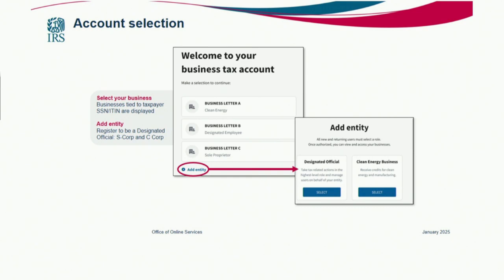Business Tax Account can be accessed from the Sign Into Your Account link on the irs.gov homepage. Like individual online account and Tax Pro account, a business taxpayer requires an ID.me account. So once you create that account, our system will match your SSN or ITIN to a corresponding EIN, Employer Identification Number. All the businesses that do match your SSN or ITIN will appear on the account selection page pictured here. From this page, you can click into any of your businesses to view and manage business tax information.